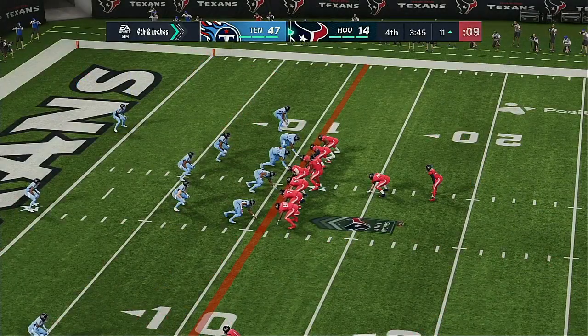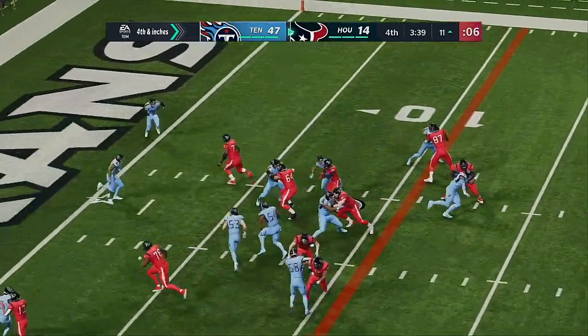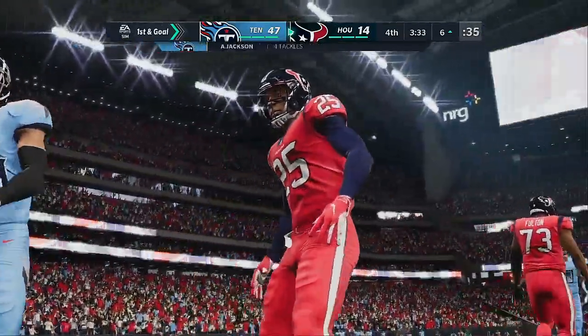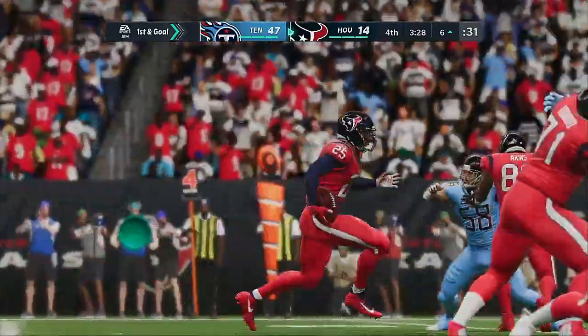All right, they're going to try and keep hope alive here on fourth down. They're going for it. They run. It's Johnson. And he gets the first down yardage he needs before he's brought down at the 6. But no reason not to try it there, and they do indeed convert on fourth.